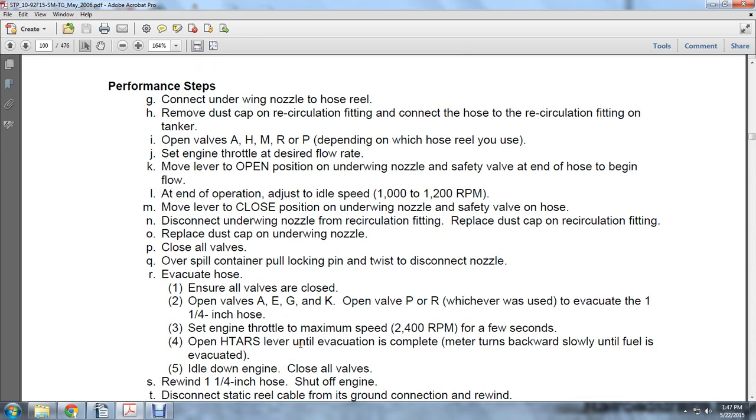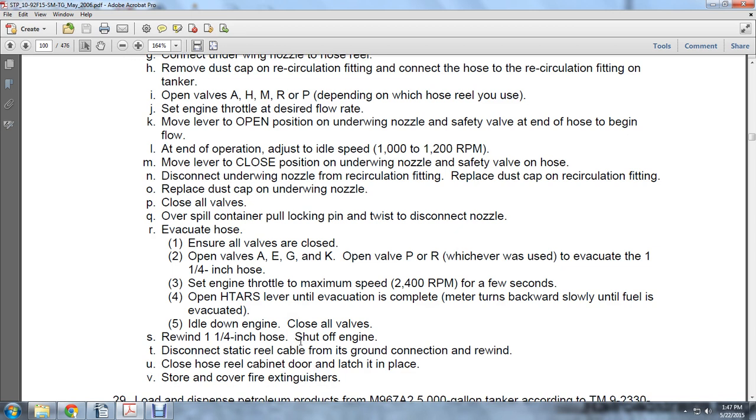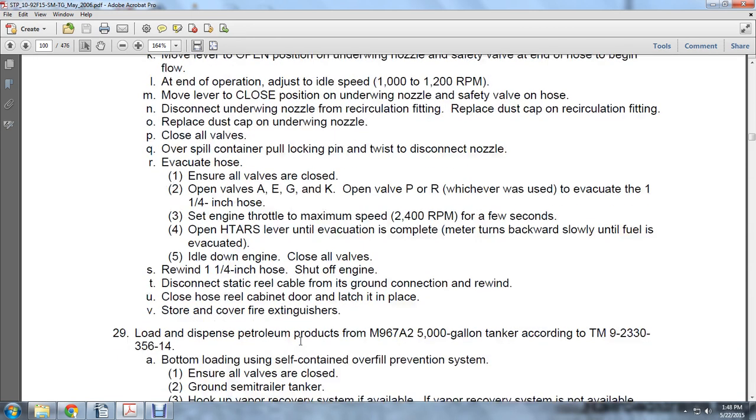Idle down the engine, close all the valves, rewind the 1 1/4 inch hose, shut off the engine, and disconnect the static reel cable from the ground connection. Rewind it, close the hose reel cabinet door and latch it in place. Store and cover the fire extinguisher.